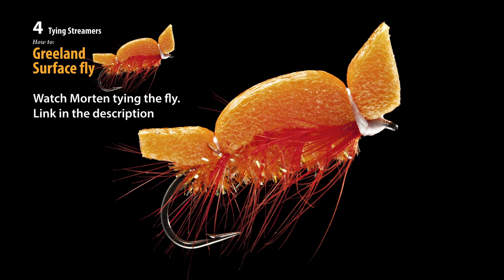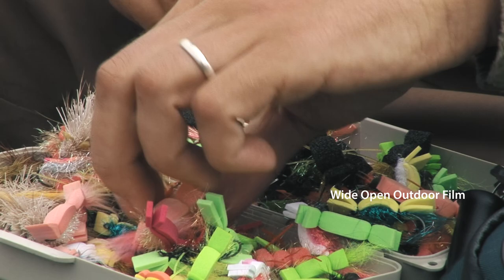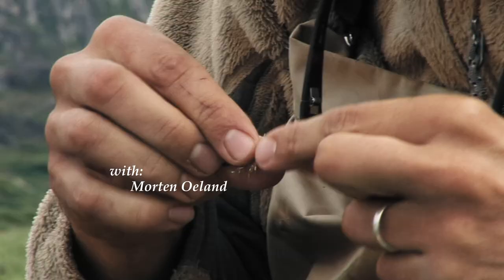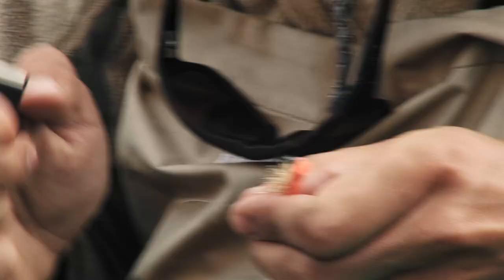Large foam flies are not always the most effective for these Arctic char, but they're always more fun to fish. Their most important attribute is that they float high and push a small wave in front of them when retrieved.